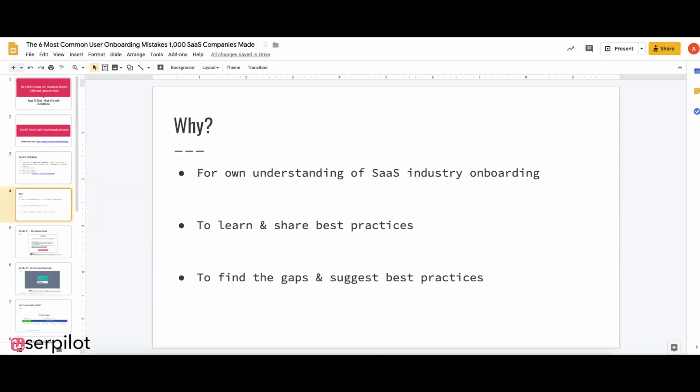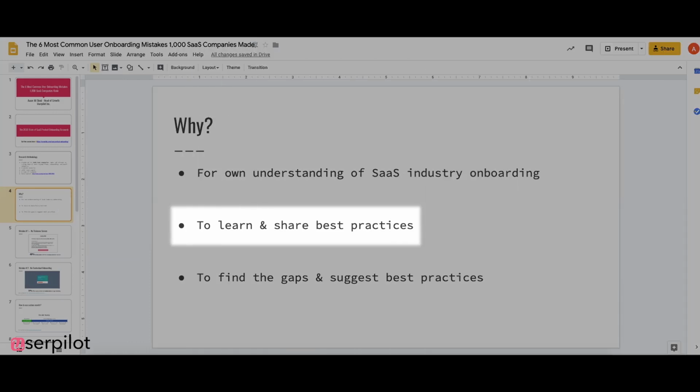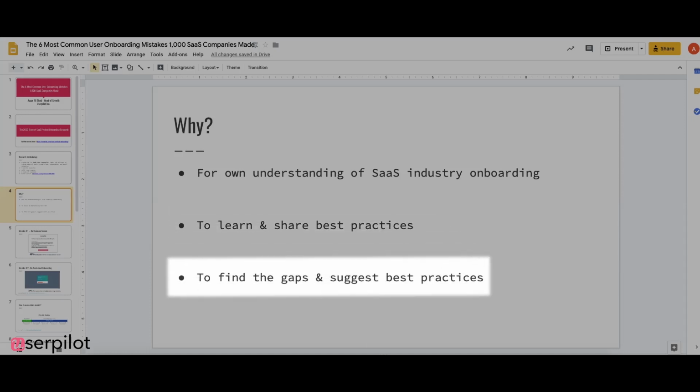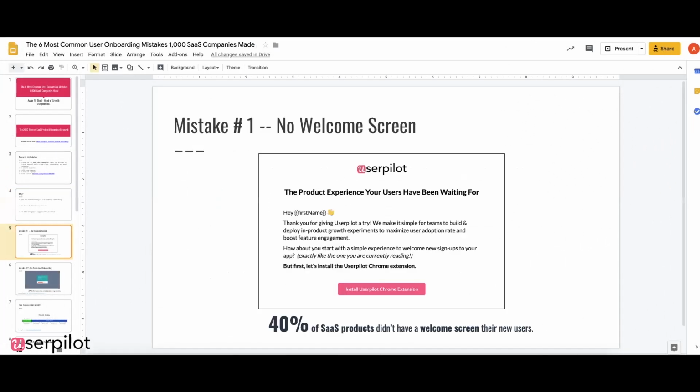But you will be curious, why did we actually do it? The reason is that we wanted to learn how other SaaS companies are doing their onboarding, regardless of whether they're using UserPilot or not. How they're doing good stuff so that we can learn from them and share best practices with our customers, and also to find gaps and mistakes, and then suggest the best practices wherever we think we could be useful. And so we found six mistakes most SaaS companies are making, with data backing it. Hopefully you enjoy this, and if you're making this mistake, you can fix it.